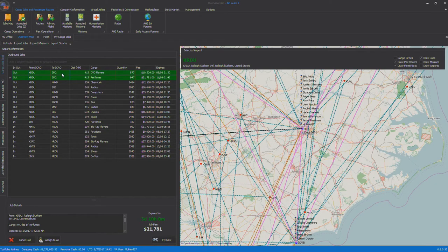But anyway, in this flight, we're going to go from KRDU over to 2M2, which is Lawrenceburg, Tennessee. As you can see, it's about 415 miles. And there's actually going to be two jobs because one weighs 947, the other 877. So we can combine them and fly them in one flight, and as you can see, that'll bring a little over 32 grand. It's a pretty far flight compared to what we normally do, but as we get these bigger planes, all of them will be a little bit longer.